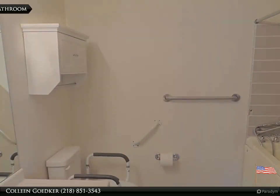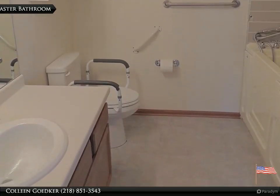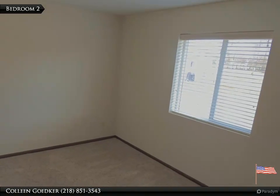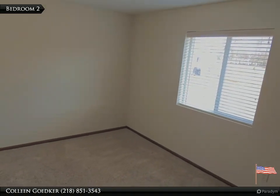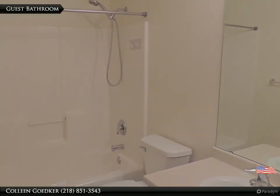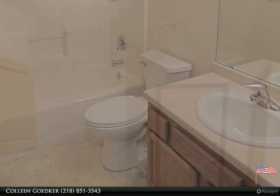Park with ease in the attached two-car garage, providing ample space for vehicles and storage. Built in 2003, this home exudes quality craftsmanship and timeless appeal. Outside, enjoy the lush greenery of the private common area, accessed via a sliding glass door, perfect for outdoor gatherings or quiet moments of reflection.